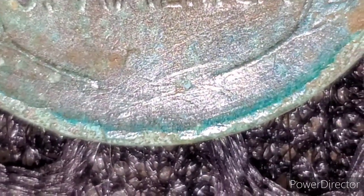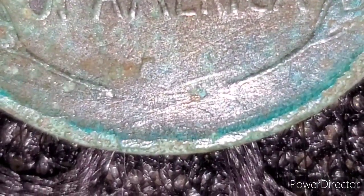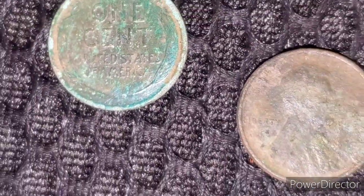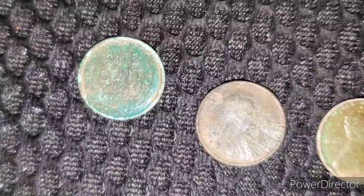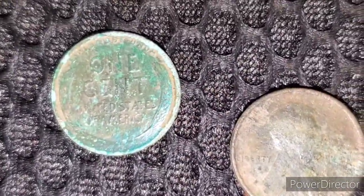It'd be up around $900, $1,000, maybe more, depending on condition. This one, as is, in good shape, I mean, it might be worth 12 or 15 bucks. I mean, it's pretty beat up, but I don't sell anything anyway. But it's pretty cool that I was able to get a nice rare coin like that.